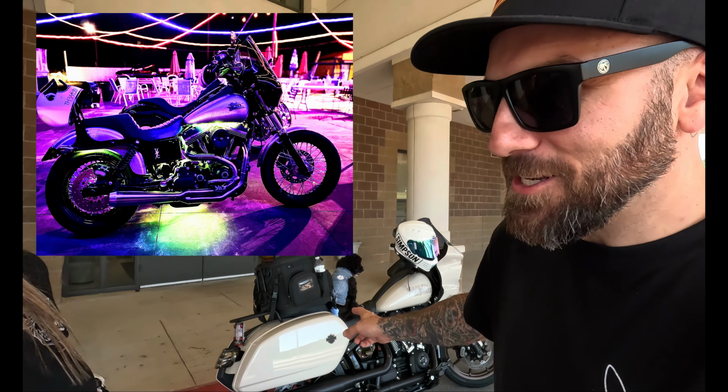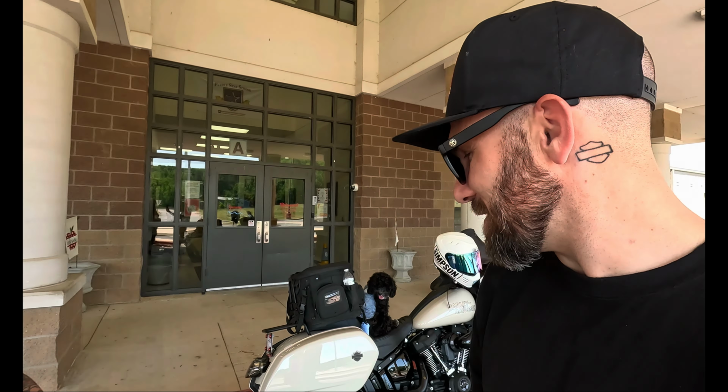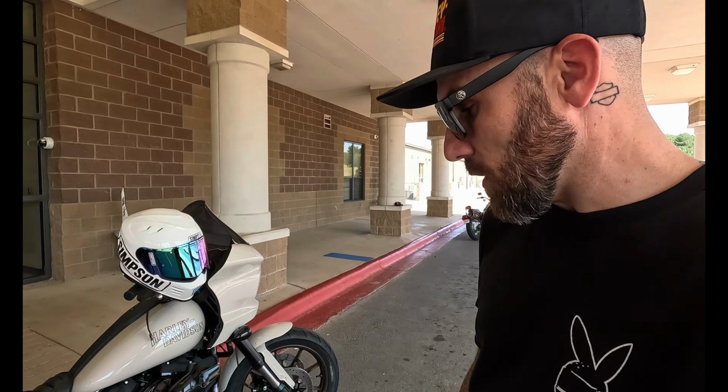This bike is not getting LED lights on it, as far as the underglow. Hey, don't make fun of my LED lights, bro. Hey, I'm glad that thing's left in the past. We're not putting LED underglows on this thing. Hey, y'all should do whatever you want to do on your bikes, and don't let nobody else tell you any different. So there you guys have it.